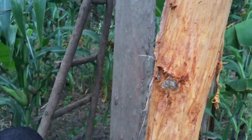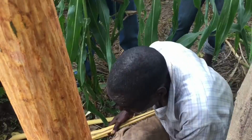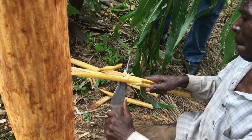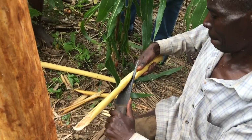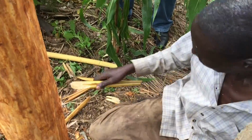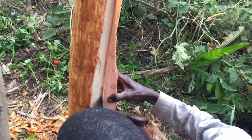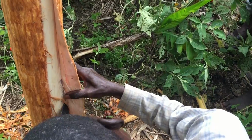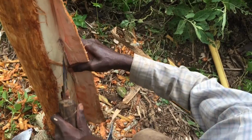to run up the scored line, and this slowly peels away the outer bark from the inner bark of the tree. The reason they use the banana leaf is that it doesn't cut into the second bark. This means that the bark keeps doing what it does and keeps the tree alive, and it doesn't damage it in any way. Once they've scored and peeled off the bark, they'll very carefully look for any knots where the bark stuck onto the inner bark, and again slowly prise the bark off, not to damage the tree itself.